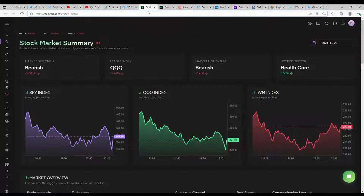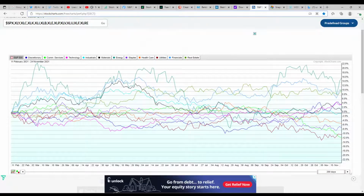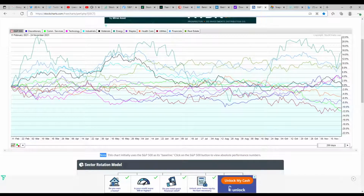We can see that the indices, every one of them sold off and sucked really bad. If we come to our sector guys here, every one of them sold off at the end of the day, except for, if I can get it to show there, anyway, that's the energy, financials, and real estate.